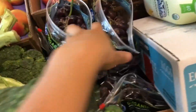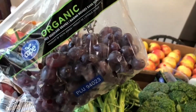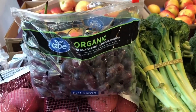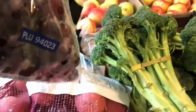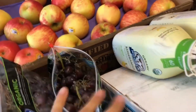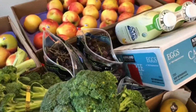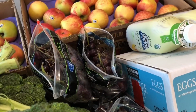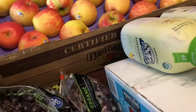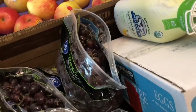And then we also got grapes. These are organic grapes. And I don't know about where you shop, where you're from, but here in Texas, these bags go for like $6. Oh, I'm so spoiled. All these grapes total, there were six bags. It was $10 for six bags. And well, you'll only see five here because we actually ate one on the way home. Yeah, they're really good.